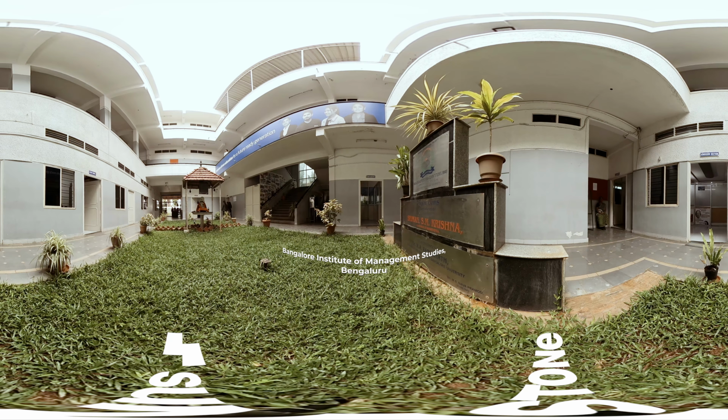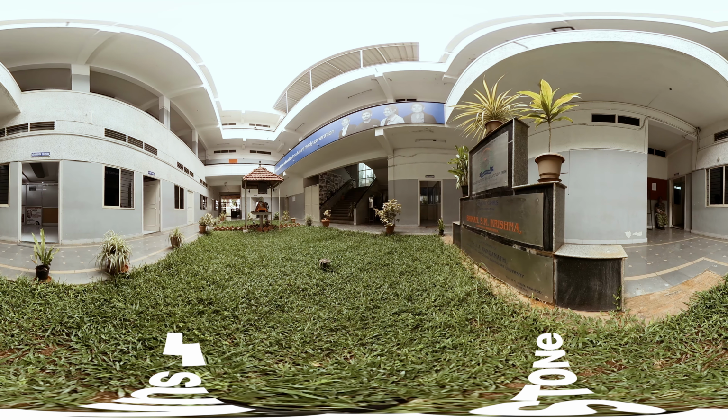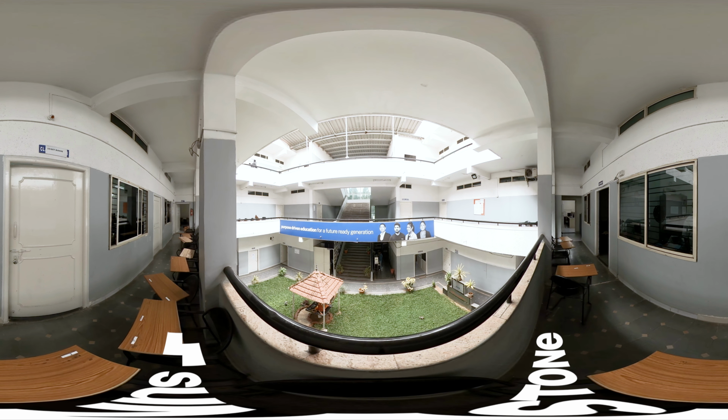BIMS Bangalore was established in 2005 and it's known for its teaching pedagogy. It is managed by Geeta Educational Trust and affiliated to Bangalore University. It is also approved by AICTE and is also famous for its state-of-the-art infrastructure.